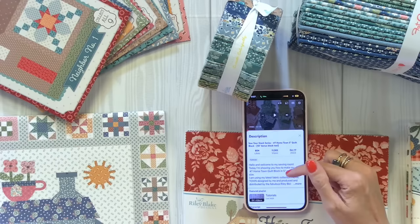And I think this is a great question. Do you only sew with your own fabric, or do you sew with other designers' fabrics?